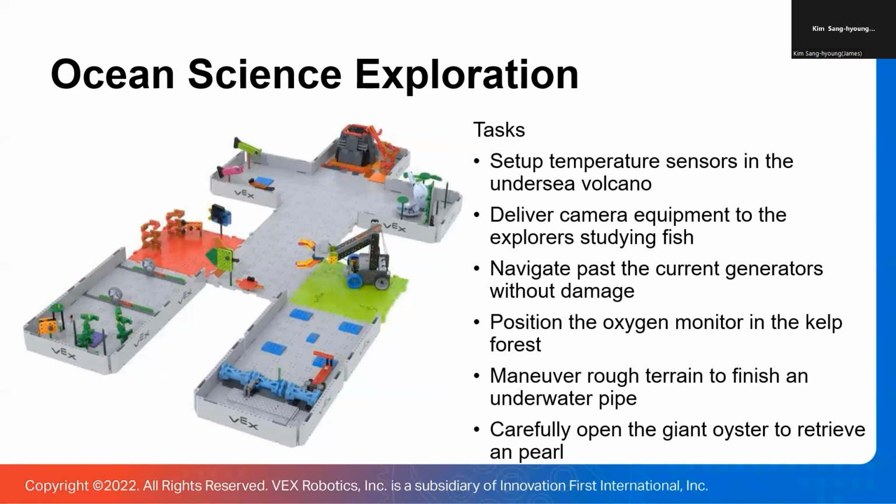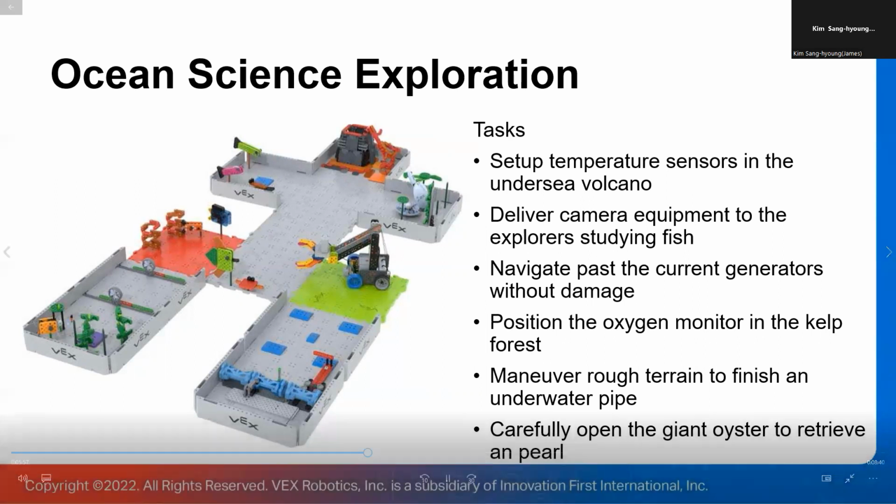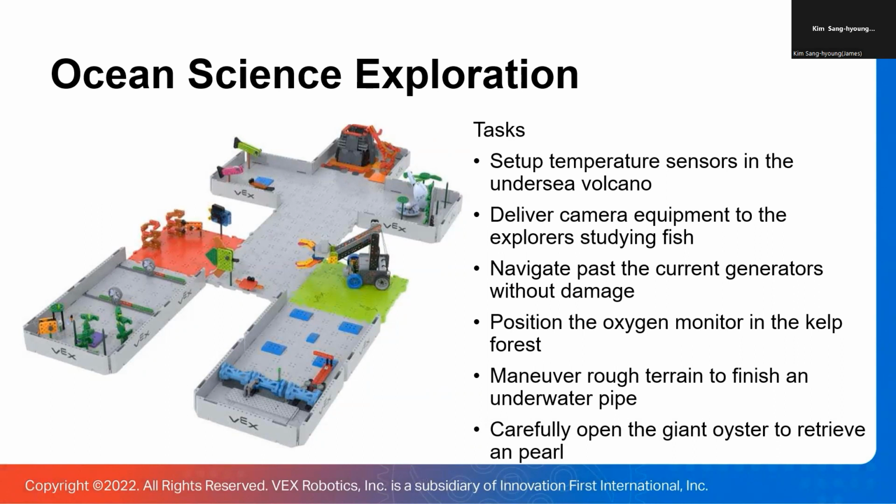The theme provides many real-world topics for students to discuss and explore as they build new robots for a new competition. The tasks are: set up temperature sensors in the undersea volcano, deliver camera equipment to the explorer studying fish, navigate past the current generators without damage, position the oxygen monitor in the kelp forest, maneuver rough terrain to finish an underwater pipe, carefully open the giant oyster to retrieve a pearl.